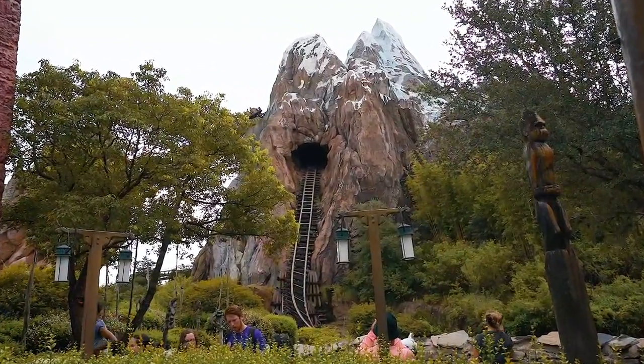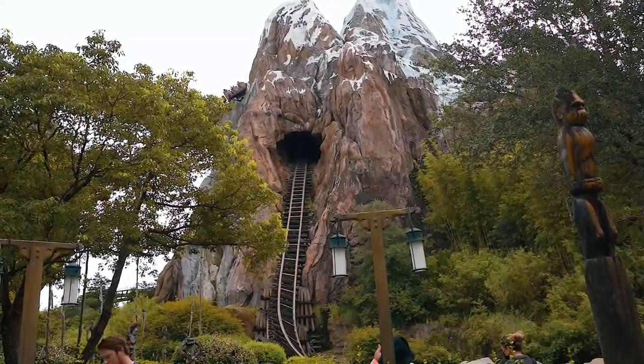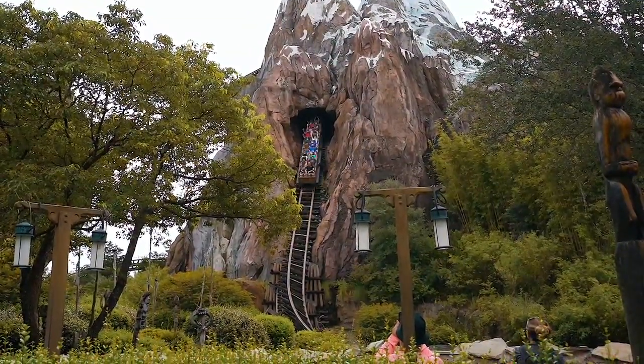What do you guys think down below? It's kind of good that it's going to be down during January through April because that is one of their downtimes, but we'll see. The Yeti might finally be fixed here at Disney's Animal Kingdom on Expedition Everest.